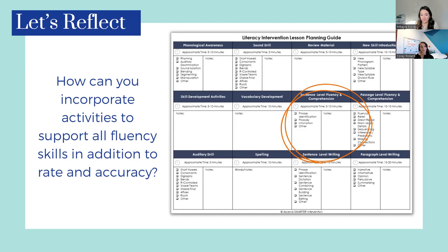So let's take a quick pause and think about, how can you incorporate activities to support all of those fluency skills? So not just the rate and the accuracy, but also the prosody, the intonation, understanding sentence syntax, knowing that this is so much more than just being able to read quickly, but really truly being able to comprehend as we're reading.